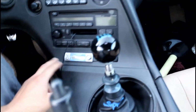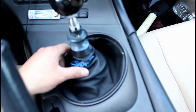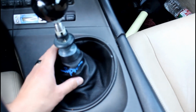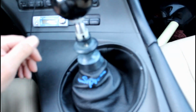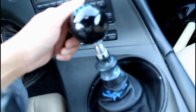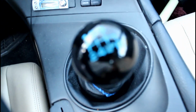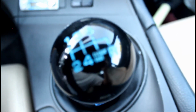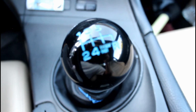Things that I've done so far since I've had it: basically just changed the boot out because it was horrible, and I do have pictures of that. I got to dig it up. Shift knob, not a big deal. It's just easy to twist on, but I still have the OEM one. I want to get it restored, hopefully someone can do that, because it's really nasty looking. But for now, I'm probably going to keep this on there for a long time and just have the OEM one for a backup.